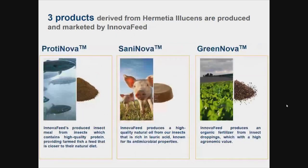We commercialize 3 products from our insect rearing activity. 2 products come from the larvae, so that's the protein part, which we use for agriculture, as well as the oil part, which we commercialize for both piglets and poultry, thanks to its antimicrobial properties. And then finally, we also commercialize the byproducts, which are the digestion of the insects, as an organic fertilizer, mainly for organic crops.